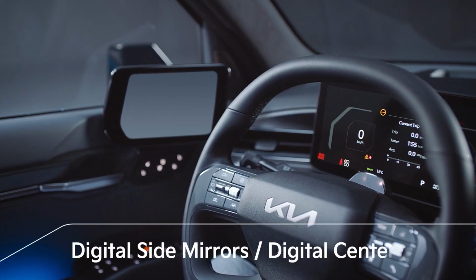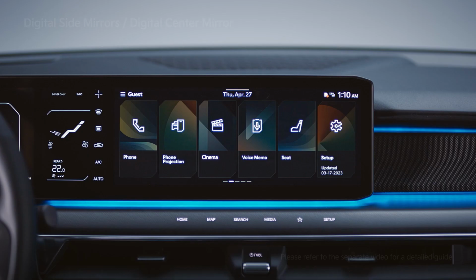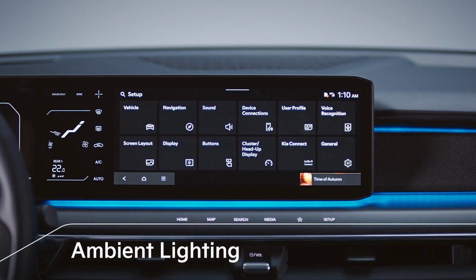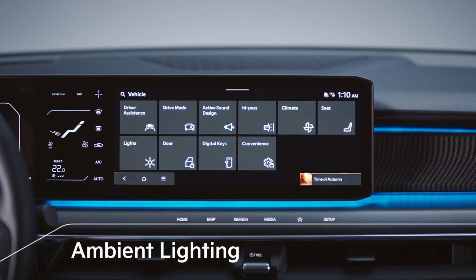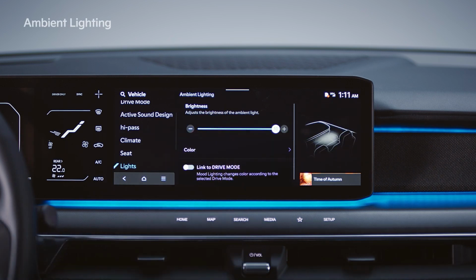The digital side mirrors ensure a clear rear view on rainy days or at night, and the digital center mirror provides a comfortable and safe mobility experience. The brightness and color of the indoor light can be set under Settings, Vehicle, Lights, Ambient lighting on the infotainment system.